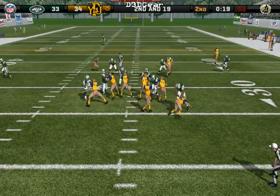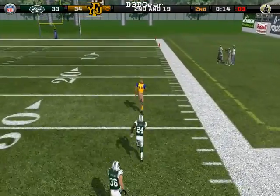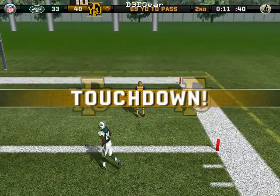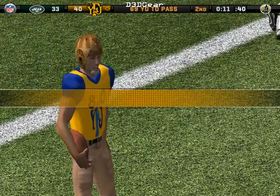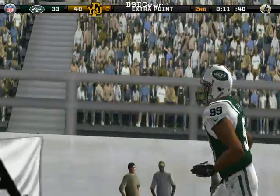Drops back. Stepping up. Pressure. Rolling. Right on target to the wide receiver. The 30. The 20. The 10. Touchdown. Home team. Chamberlain continues to put on a dazzling show, and with that touchdown catch, his total today is 4.